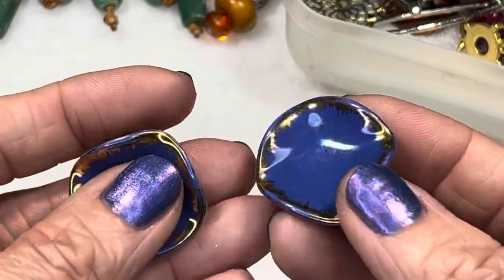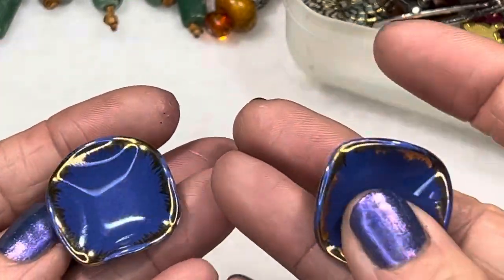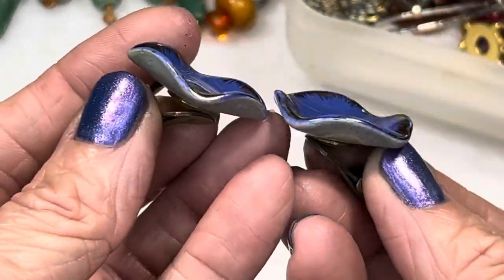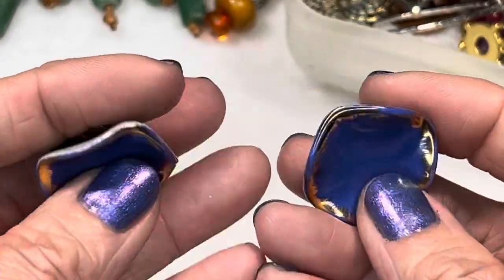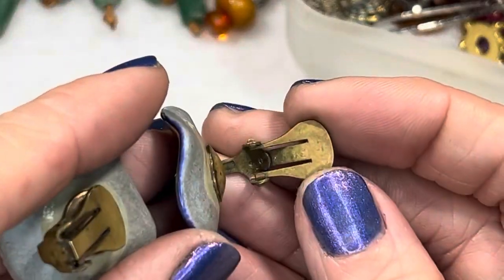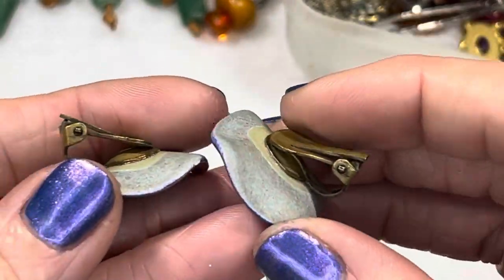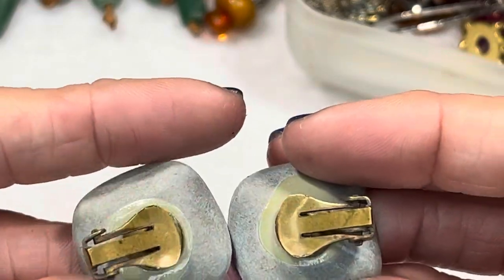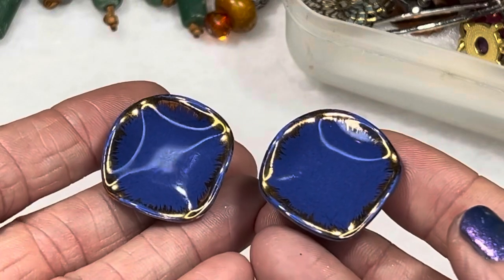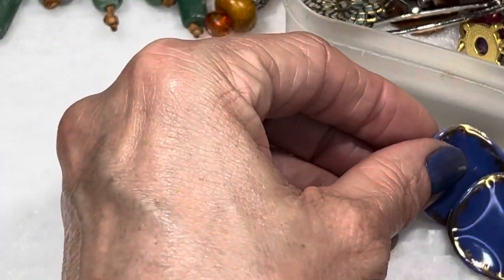Here I have a pair of ceramic, flat, kind of, it's almost like a 3D bowl effect there. But these are on some brass toned clip backs. They look really old. In decent condition though, but I don't see any maker's mark. A little bit of gold texture there on the edge. They're in good condition. I like them.